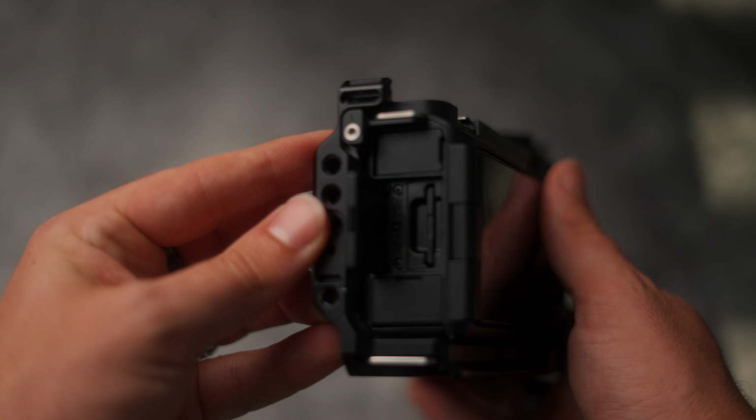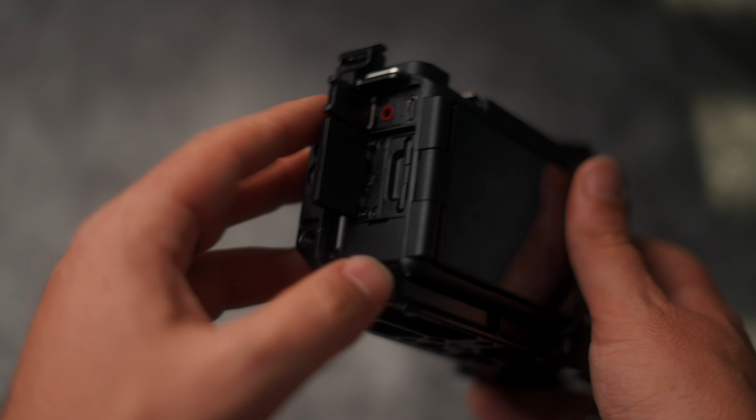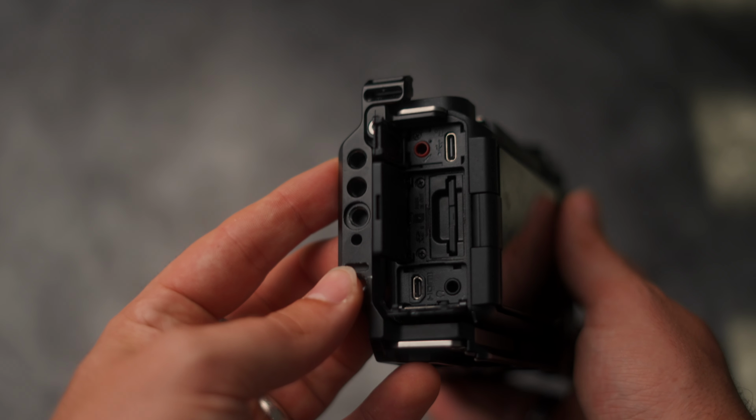Some other things that I forgot to mention: it has a single SD card slot. It takes the UHS 2. It has a micro HDMI port, a headphone jack. It has a USB-C port and obviously a mic input as well. So this camera isn't really missing too much in terms of its overall form factor and the specs that it's got as well. Let's get into some pros.